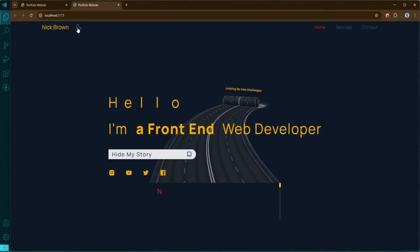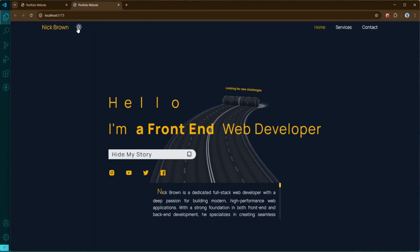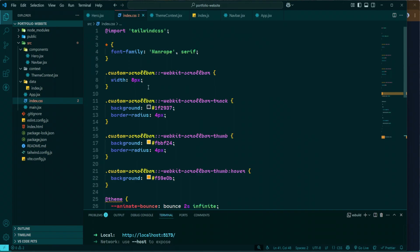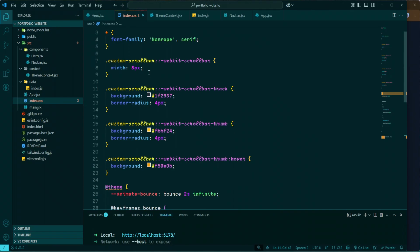Okay, right now the custom scroll bar remains yellow in both light and dark modes. Let's update it so that it changes colors based on the theme. We need to modify the default scroll bar colors in the index.css file. So as you remember, we have here the styles for the scroll bar.